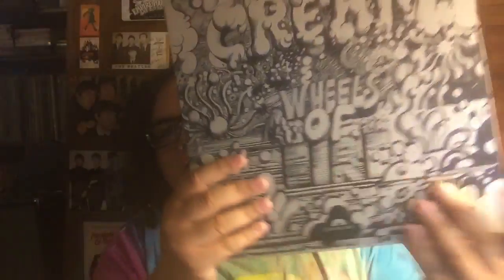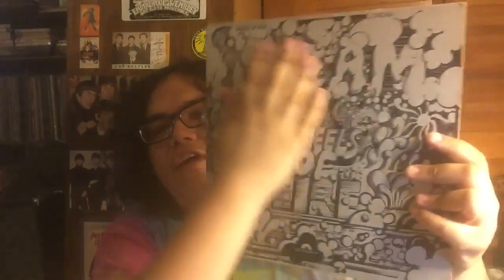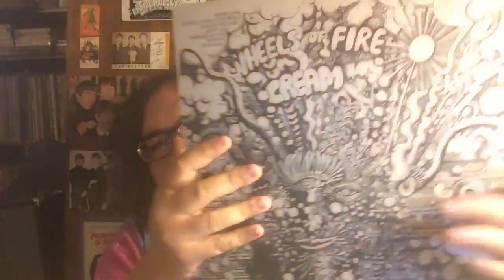This is the first record store find, and this really set the mood for the store, because I think this was the first thing I grabbed. This is a UK first pressing of Cream Wheels of Fire, no foil cover, just a matte cover. It's an original on Polydor. And I don't even have a US copy of this, to be honest. Oddly enough, I've only ever come across one original US pressing of this album. It only had the live disc in it. It didn't have the studio disc, and when I think of this album, I think of the studio disc.